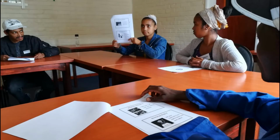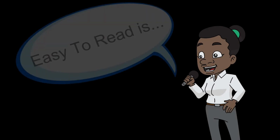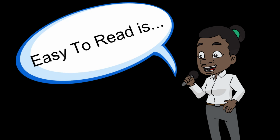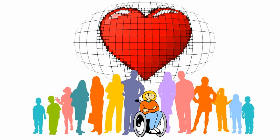Our service users with intellectual disability want the Easy-to-Read project to reach the whole of South Africa so that persons with intellectual disability can get easy-to-read information. In order to do this, we want to tell everyone in South Africa what easy-to-read is and why it is important that we make documents in easy-to-read for everyone to understand.